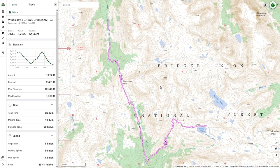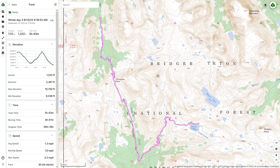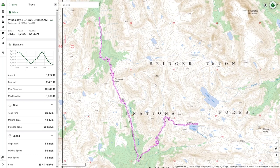One thing I would like to point out is for this map session, I'm using the U.S. Forest Service layer from Gaia. If you're in an area that is Forest Service lands and you have access to their maps, I have found them to be very useful. They seem to be really accurate. They seem to be updated more regularly than USGS topo maps and some other sources, and I really enjoy having access to them in areas like this where I can use them. So just a little tip.